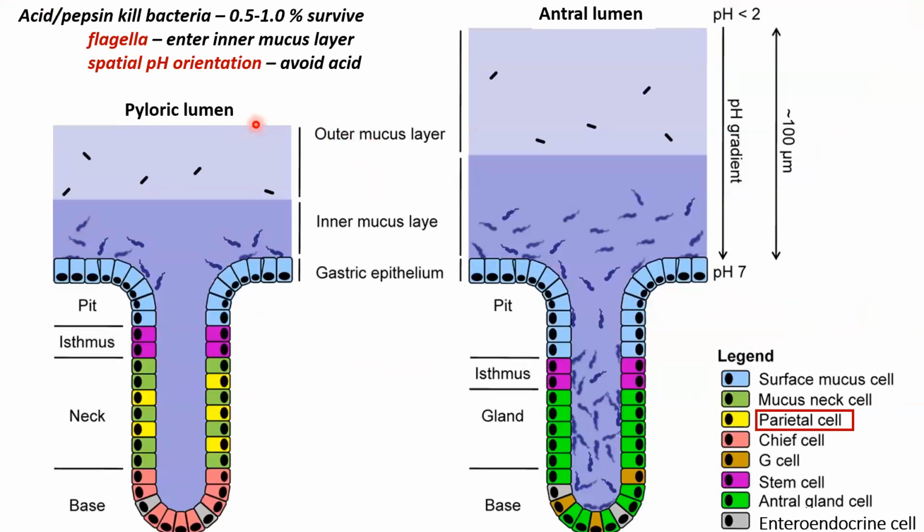H. pylori, acid and pepsin. Acid kills bacteria, including H. pylori. They call it an inoculum, how much you give. You give 100 bacteria, maybe one will survive the stomach acid, and then be moved by motility. Motility can move all this bacteria out, right? Or actually it's going that way.